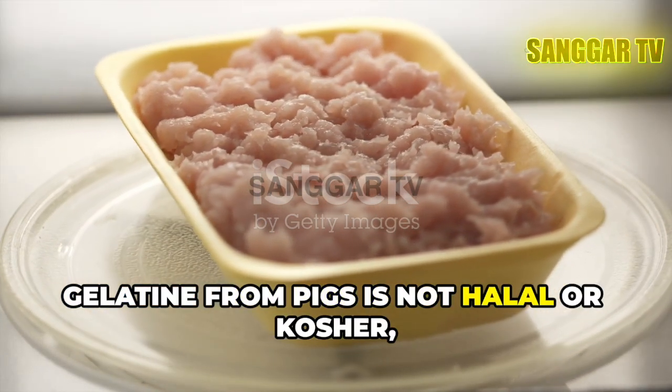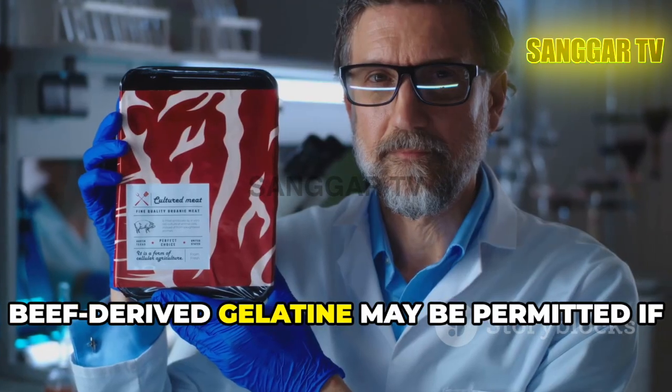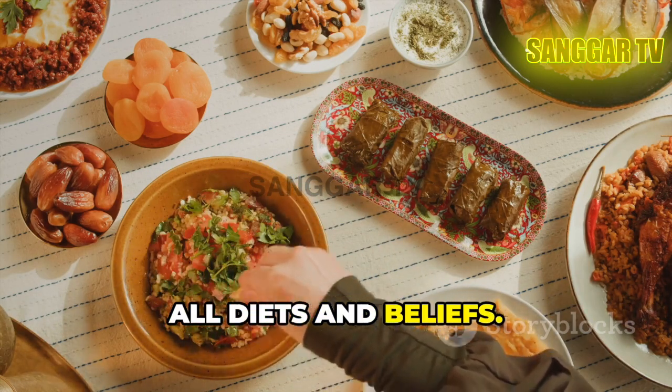Gelatine from pigs is not halal or kosher, which limits its use for some religious groups. Beef-derived gelatin may be permitted if it's properly certified, but agar is generally acceptable across all diets and beliefs.